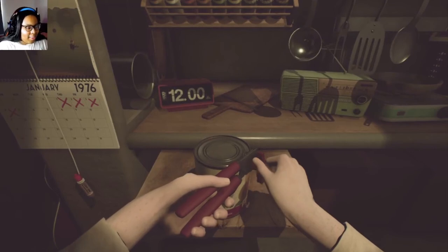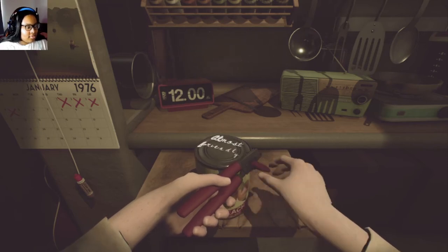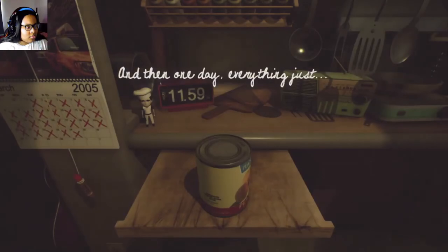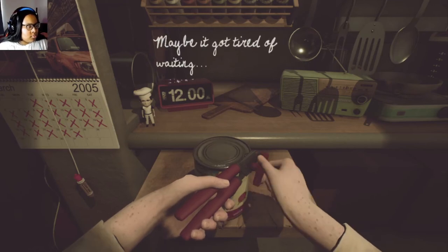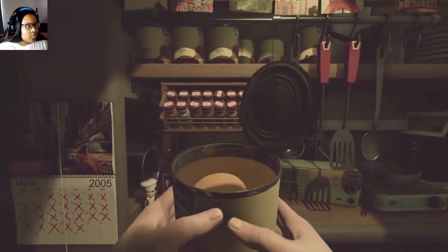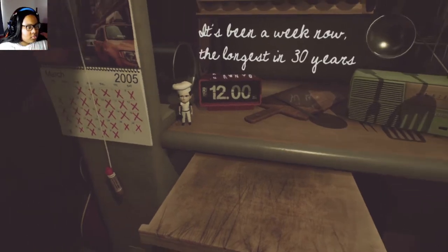It's the rumbling. Even a monster on the other side of the door starts to feel normal. Almost friendly. He's been down here for some years. And then one day, everything just stopped. 2005. Whatever that thing was, it was gone. Maybe it got tired of waiting. Or maybe I just got tired of being afraid. What are you eating? Peaches? It's been a week now. The longest in 30 years. I'm done waiting. I have to leave. Well, I still can.